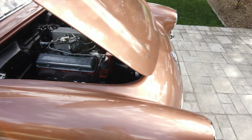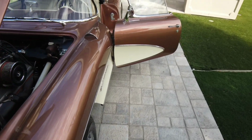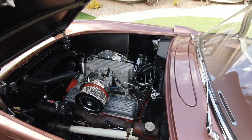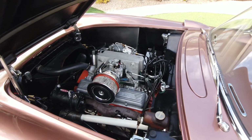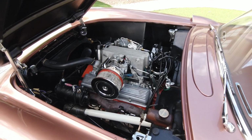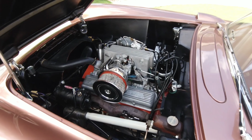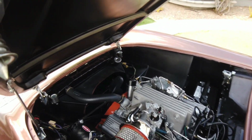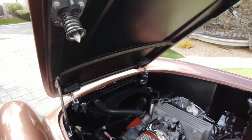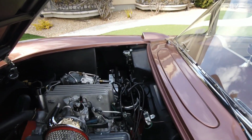The rear end on this car, the rear differential, is a later differential. I think it was a 1961 if I remember the notes. Either that or a 62, but I think it was a 61. So it's had some parts put into it, but the builder who did this car really went to great lengths to keep it as original as he possibly could. And if you look at the little details, there are lots of little details everywhere you look. And of course the chrome is just absolutely gorgeous on the car.